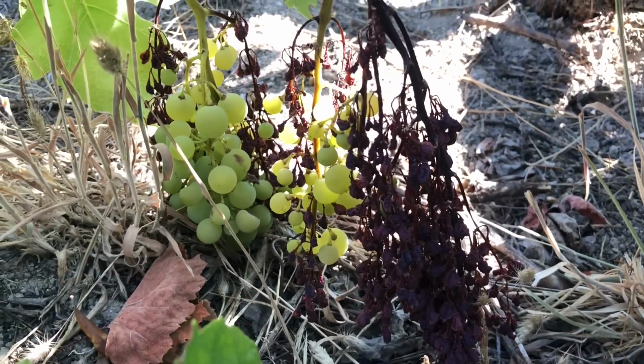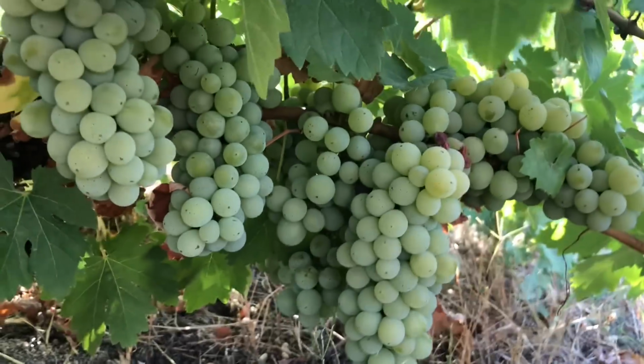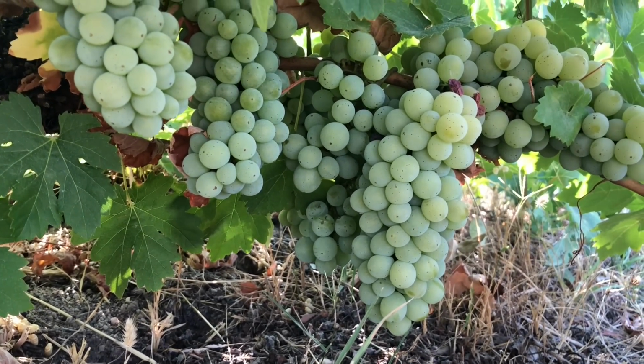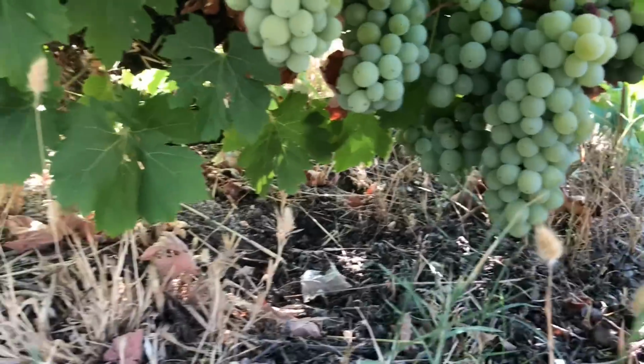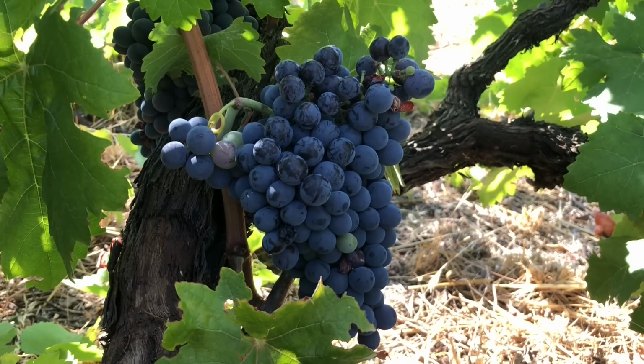Again, you see we've just got some unformed, but the more shaded parts we have loads and they're all looking really good. So yeah, I'm not really too sure what's going on, but learning is taking place, so that's the most important thing. Still very acidic, but we are getting there. I'll update you in a couple of weeks.